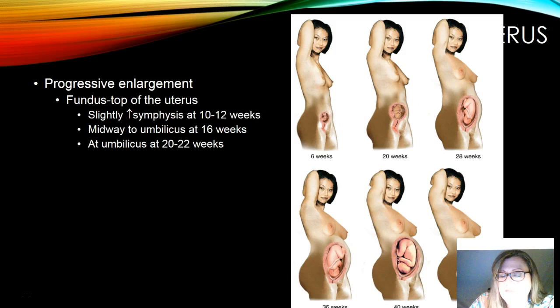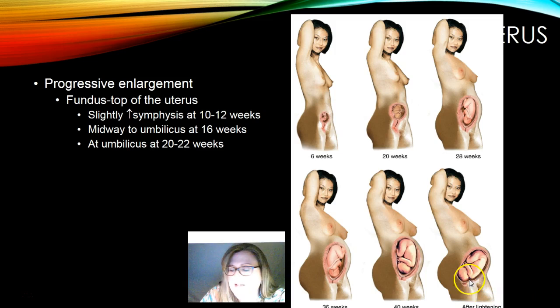Then there's a big bolus of relaxin that allows the ligaments to loosen and the pelvis to separate. The baby then comes down, and his head is then engaged and well in the true pelvis.